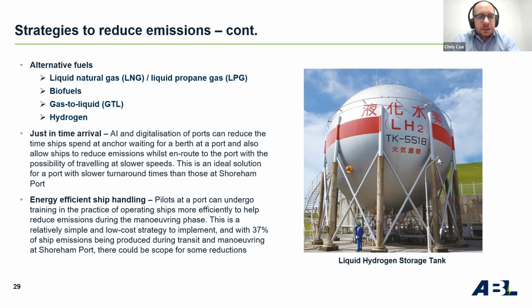You can also use just-in-time arrival for ships. So AI has come a long way. Digitalization in the marine world is still coming a long way, and implementing this in ports can not only reduce times spent by ships sitting at anchor, because they arrive when their berth spot is available, but also it can help to reduce their emissions while they're at sea.